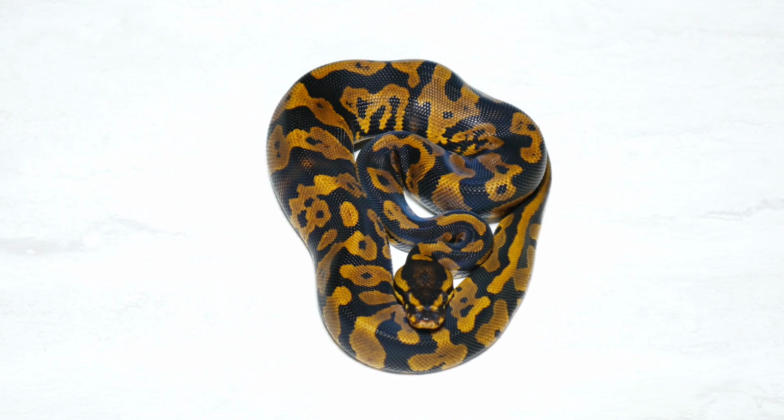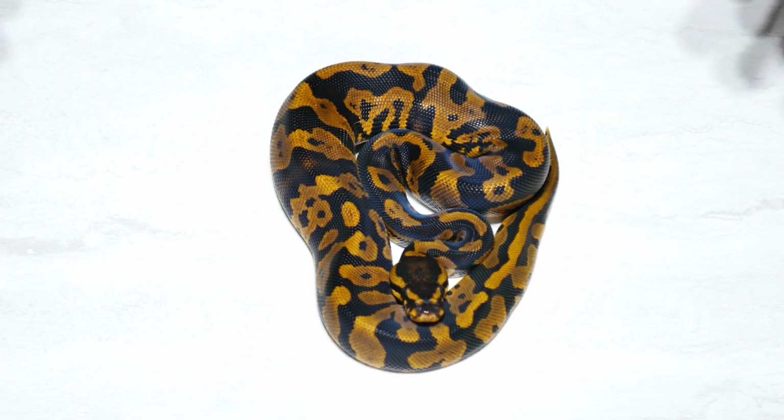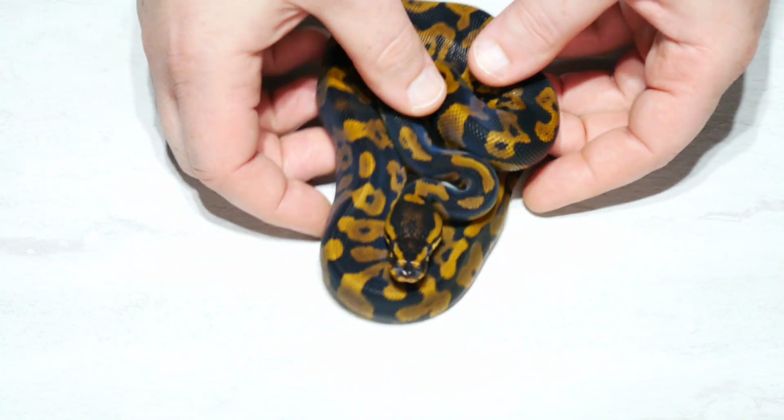So we didn't sell any acids from this first clutch. We do plan, with all good intentions, on being able to offer up a couple, but we're going to wait until that other clutch is out, everybody's had a couple meals, and then decide at that time what's going to be available and what isn't going to be available. So first one here is an acid yellow belly or gravel.